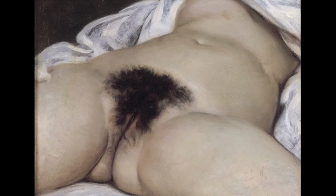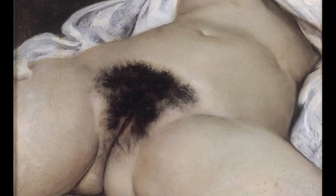Courbet's Origin of the World, an image that must be behind this, at least for Cindy, that great erotically charged, sensual image that for almost 100 years has lived in the imagination of anyone who's thought about sexuality and eroticism in art. And yet at the same time, I think what she's done is to totally deconstruct that.